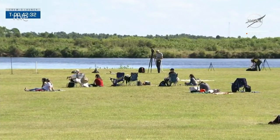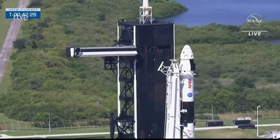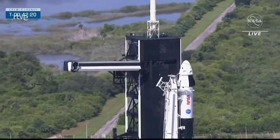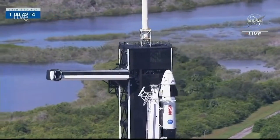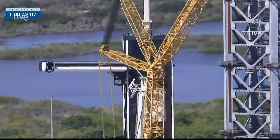Retraction complete. And there you heard confirmation that the crew access arm has fully retracted from the rocket. A gorgeous shot there from our flight operations team here at the Kennedy Space Center, a helicopter encircling the pad right now to give you that view. Great job, fellas. T-minus 42 minutes and counting as we zip around Launch Complex 39A.